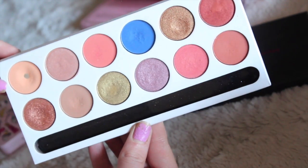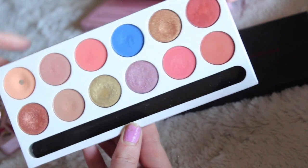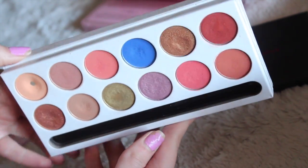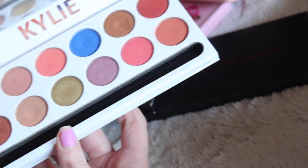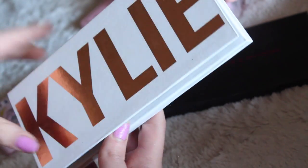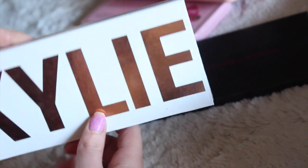But you can see I've actually really used this a lot. I've hit pan on this top shade here. The metallics are pretty, the mattes blend. I think this is really a nice palette, and if you want to try some Kylie cosmetics, I feel like you should pick this palette up. I don't have any of the burgundy palettes or any of her lip kits, but this palette was a really good first impression for me.